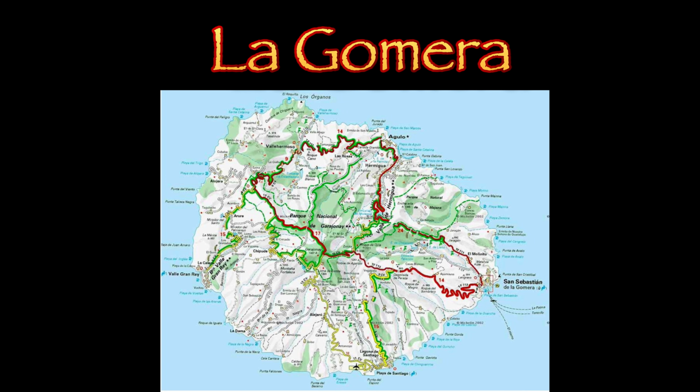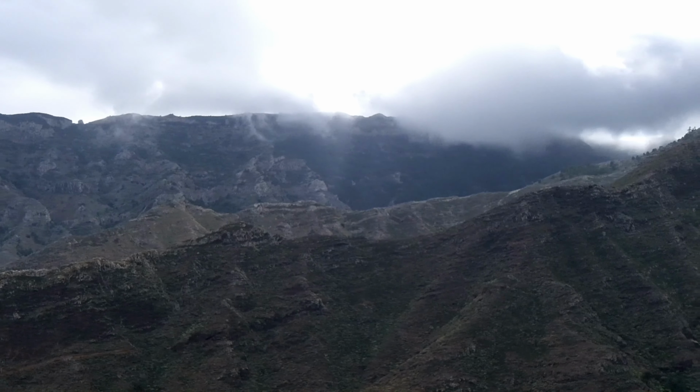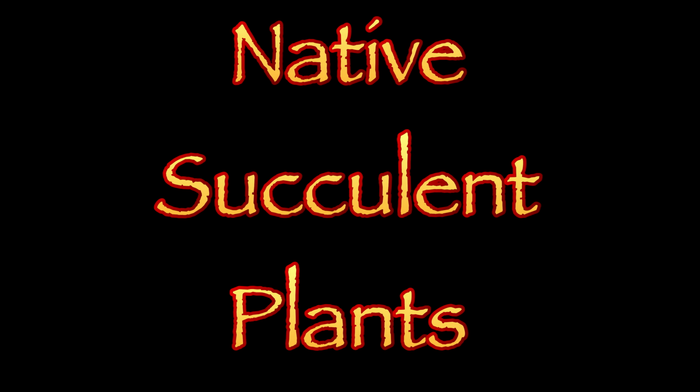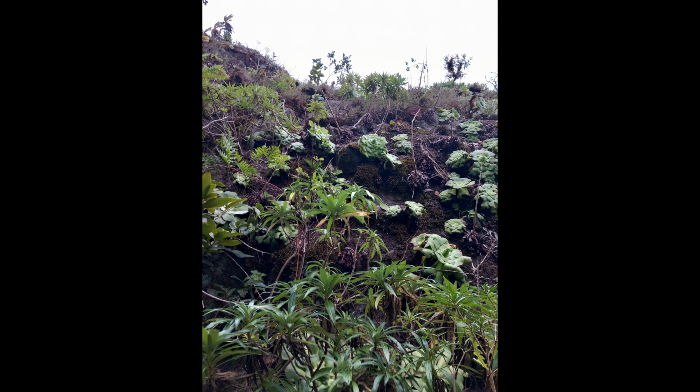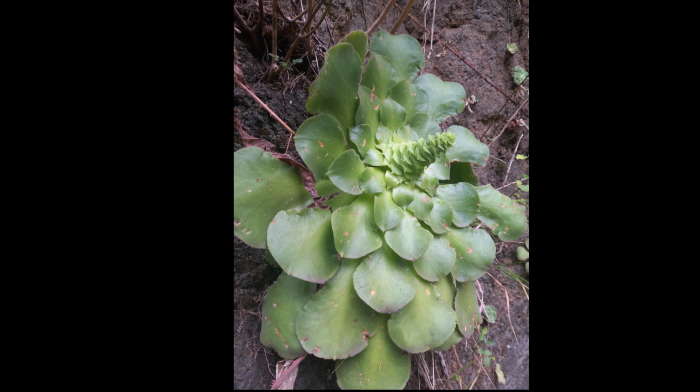La Gomera is 378 kilometres square. It is a mountainous island which peaks at 1,487 metres in the centre. Amongst the succulent flora, we saw examples of euphorbia, aeonium, acrisen, mananthes and clinia.